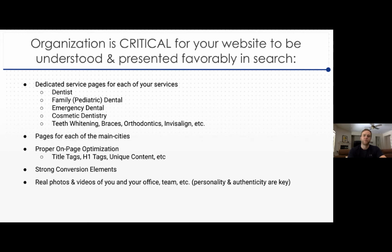And then strong conversion elements. Real photos, real videos of you, of your office, your team. Personality, authenticity are key. People like to do business with people, right? So if they can start to understand you and they can connect with you or relate to you or at least trust you, then you're going to have a much better time converting and getting patients to actually choose you once they land on your website.